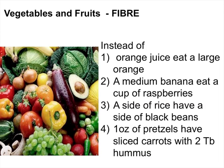And finally, if you like pretzels and you're eating pretzels, they give you about 1 gram of fiber. But if you switch that to sliced carrots with 2 tablespoons of hummus, what you're going to have is an extra 3 grams of fibre, because the hummus and the carrots give you 4 grams of fibre.